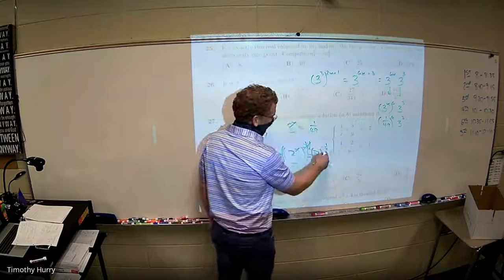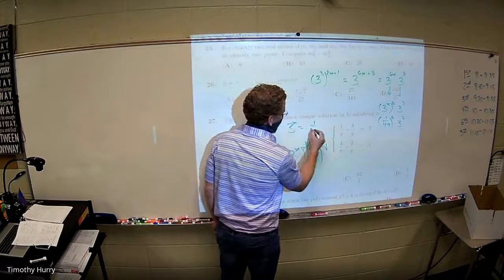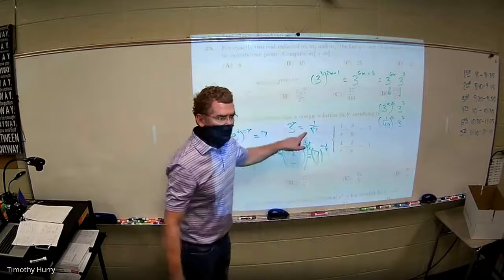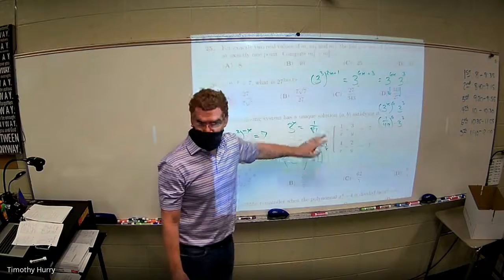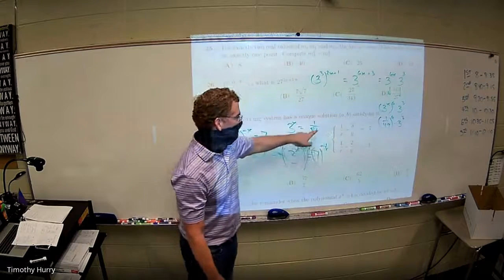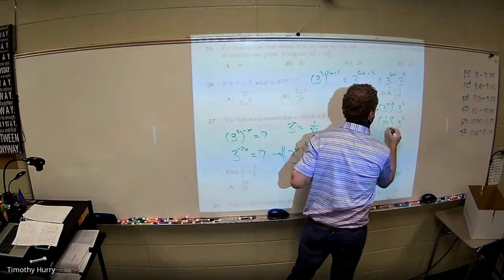So that means a square root. Positive would be a square root. So this is a square root of 7, sorry, on the bottom. Y'all with me? It wasn't 7 to the -2, which would be 49 on the bottom. It's 7 to the -1/2, which is square root of 7 on the bottom. So I need to have square root of 7 on the bottom.